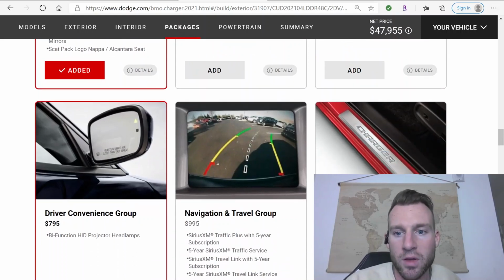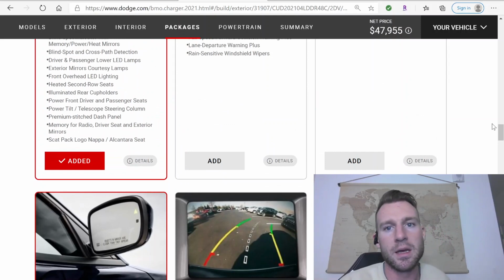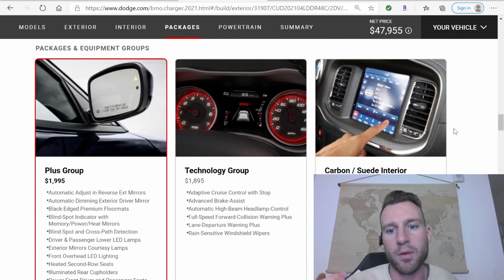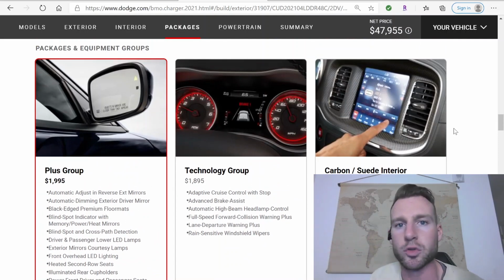Don't get the nav. Don't get these silly chrome aluminum side things. I have them on my 2018 because I bought it used. It looks silly. Carbon suede. Hey, we all love carbon fiber here. We all love suede, but $1,600. You're going to see maybe $200 of that on trade-in.